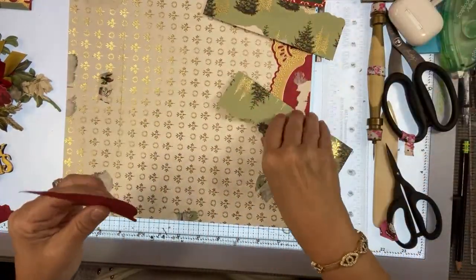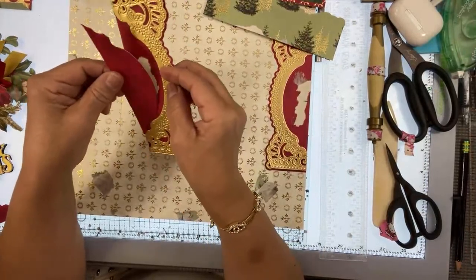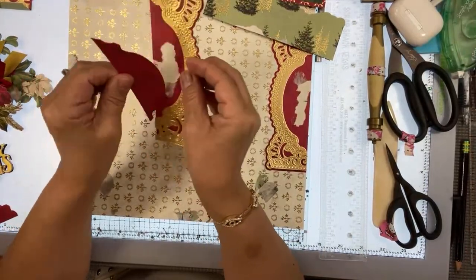It's amazing that this is a huge table and I have nowhere to put all my stuff.